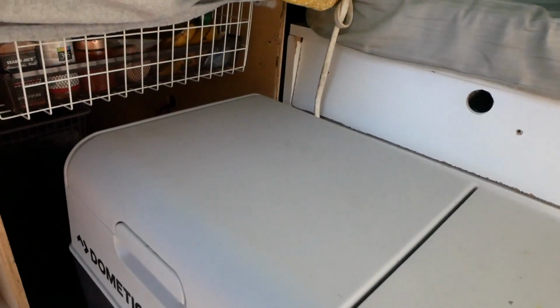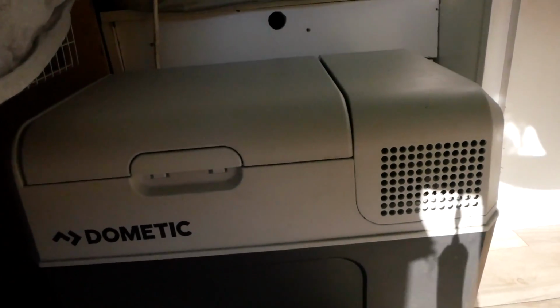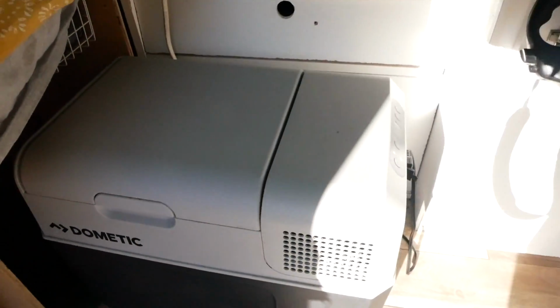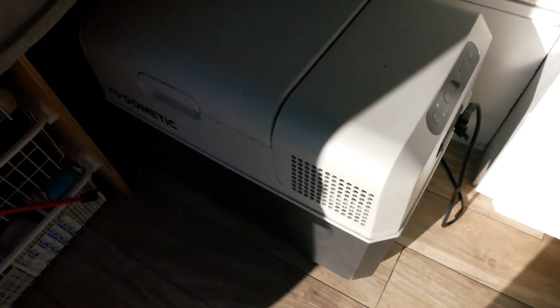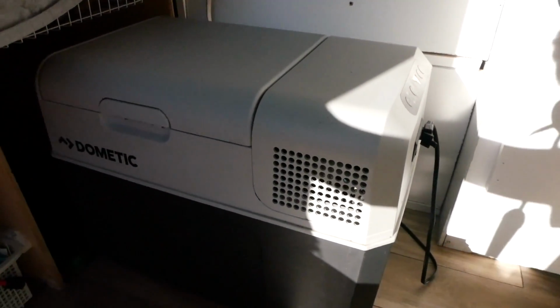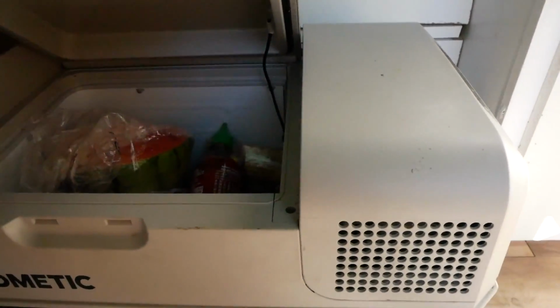It is my favorite area because I love food so much. So this is my Dometic CX40 or CF40, I don't know. It's one of the cheaper models, but it's $200 or $300 cheaper than the one I initially had that broke. It was a newer model and I did not like that thing. I had to send it back, and then I ended up using my money to get this instead.